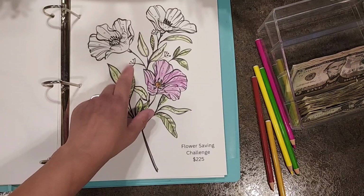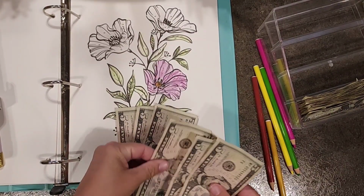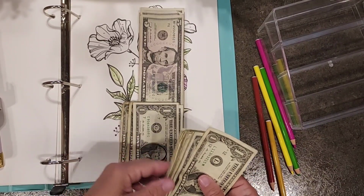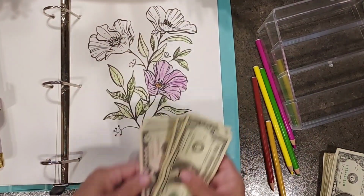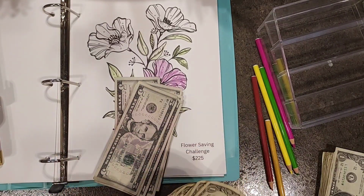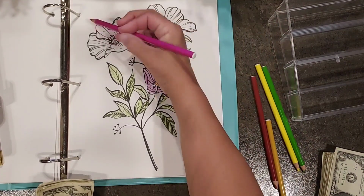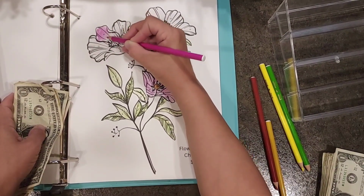Let's see. Let's finish this guy if possible. Let's do a quick count and see if we can finish him. So we need 40, 80, 5, 10, 15, 20, 25, 30, 31, 32, 33, 34, 35, 36, 37, 38, 39, 40. Right? 5, 10, 15, 20, 25, 30. I'm sorry. 31, 32, 33, 34, 35, 36, 37, 39, 40, so that's 40, and we will color in this poppy here, and see where we are at.